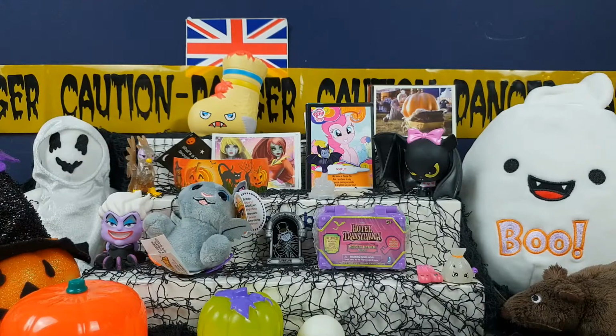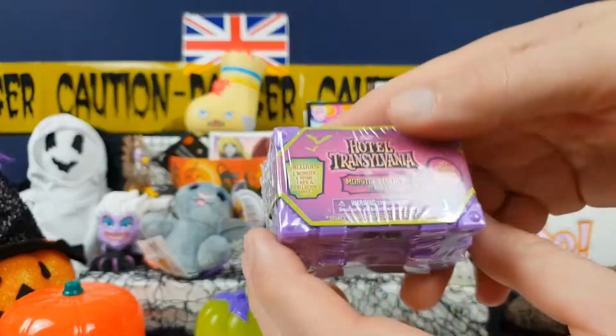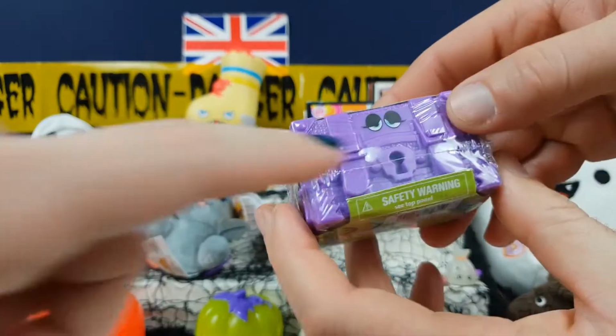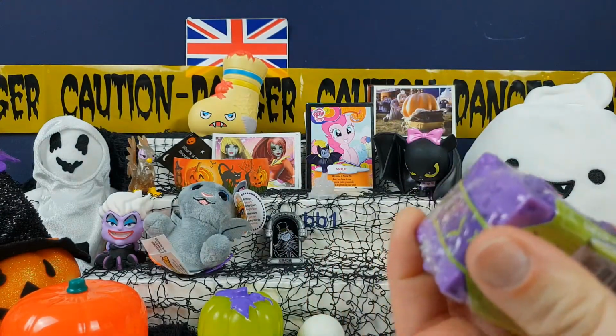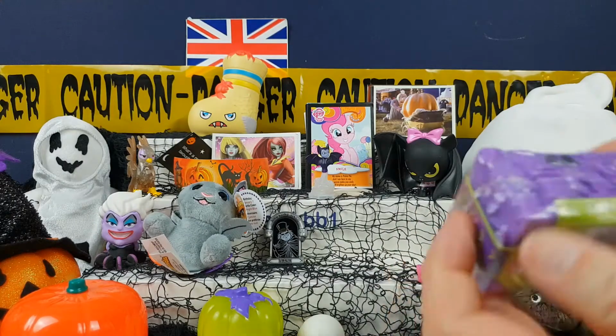Right, so what have you got left there? Oh, you got Hotel Transylvania. These are really fun. You put a little key in the front of it and you open it up and you see who you've got in there. We've opened these before, haven't we? They were super fun. Yeah, they really are very, very fun.